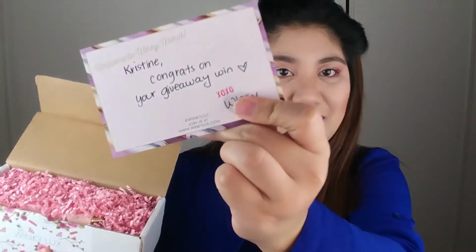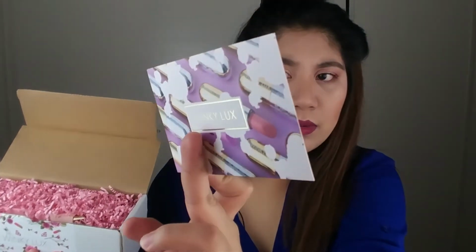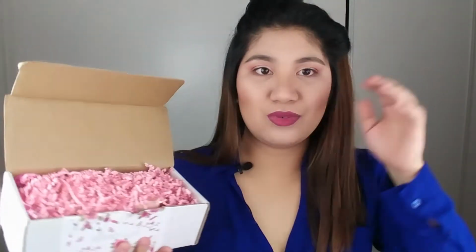Makalat siya masyado. Okay, nakita ko na agad yung card. Christine, congrats on your giveaway win. So Winky Lux. Follow niyo sila. Here is their name. Paano ko ba itong hahawiin na hindi ako magkakalat? Kakalat ako.